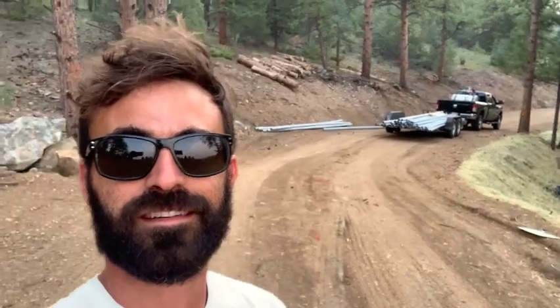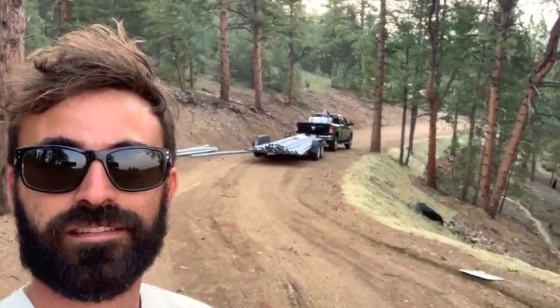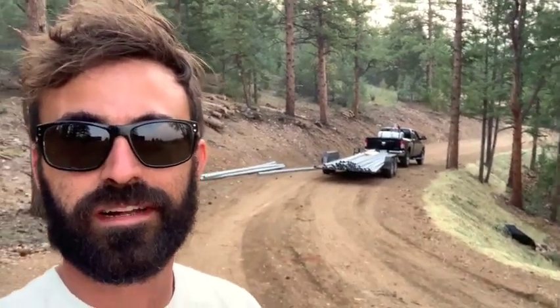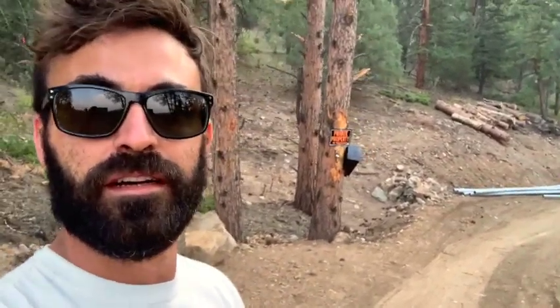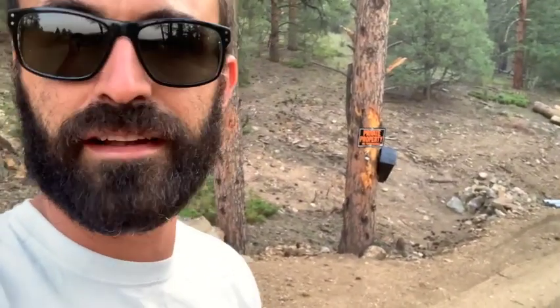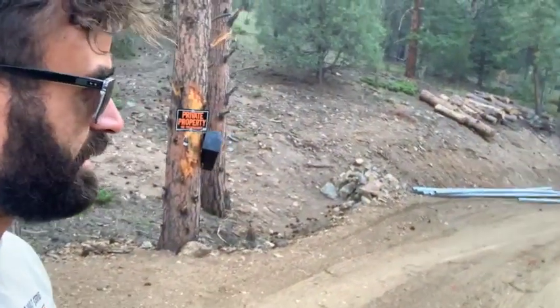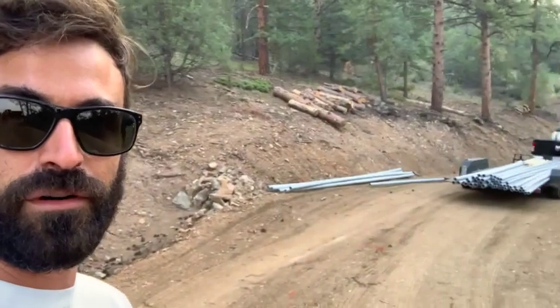Guys, what's going on? We're making progress. The road is almost all finished and we're just trying to get a conduit in before we clean it up. We have about 600 feet of electric. We have to take high voltage up to the house because it's so far. We have to set a second transformer closer to the house. So we got 3-inch conduit and 2-inch conduit going in a 4-foot hole.